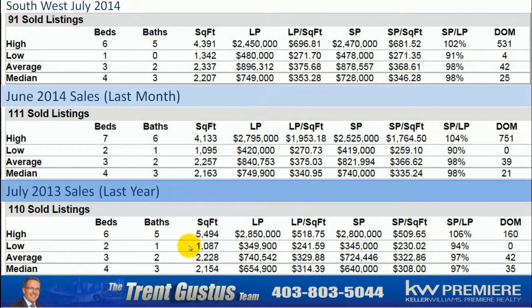Now, when we compare that to last year, in July we actually had more sales last year than we did this year, 110 sold listings, and those were priced at $322 a square foot on average, and $308 was the median where most buyers were buying, as opposed to currently $346. So the prices are really up from where they were last year. Also, the size of the homes was about the same. Days on market are very similar, except for the median group, that heavy weighted group up to about 550, selling in 25 days.